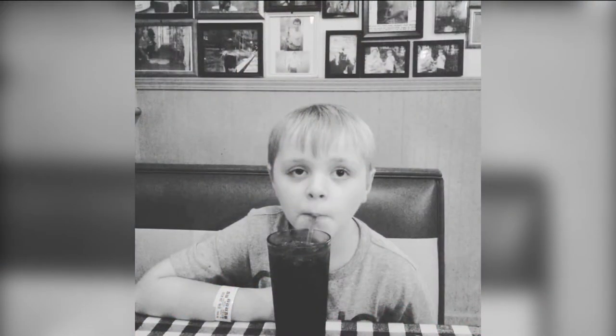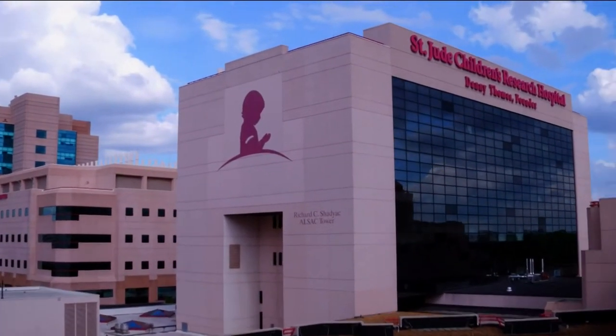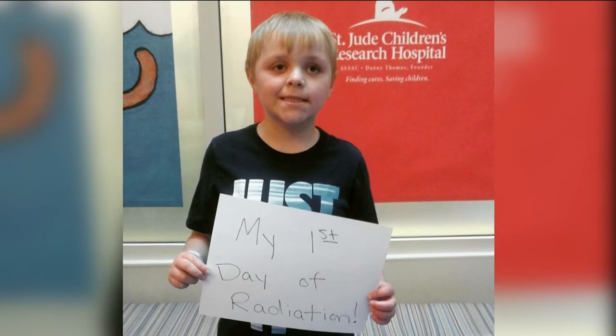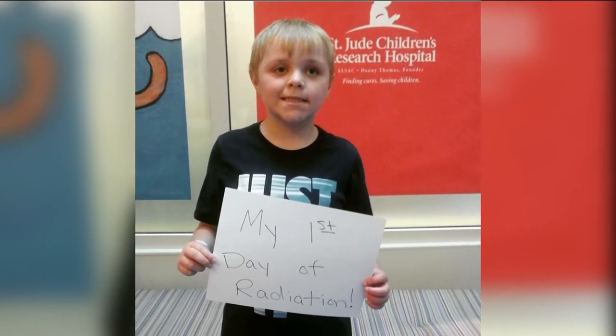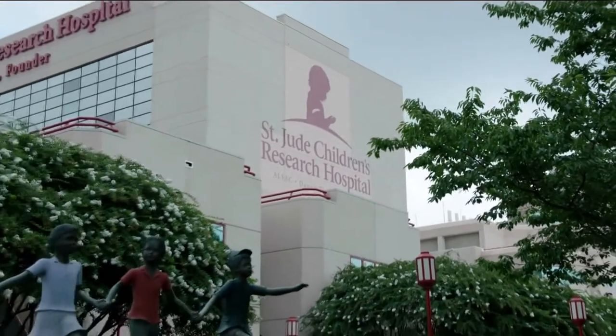In 2016, his mom says his follow-up treatment was not working, so she called St. Jude, and Jack was so fortunate to be accepted as a patient. "I think I was there for like almost 6 months." He had to have another brain surgery, and he suffered a stroke. But the staff at St. Jude kept his spirits high the whole time he was there.